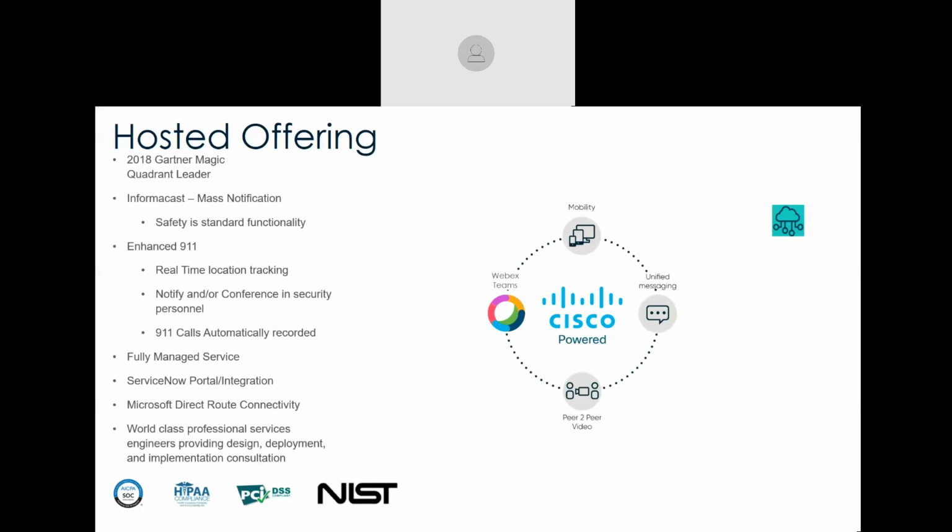So as part of our solution, it is Cisco powered, as you probably have been able to pick up. At the core, this essentially is the Cisco HCS platform. If you've not heard of that, basically it is the cloud architecture for the Cisco Unified Communications Manager, which is widely known as Cisco's enterprise phone system, if you would. So a cloud architecture of the Cisco enterprise platform. And at the core, what Cisco's bringing to the table are a lot of the things that you would expect out of a next-gen phone system.